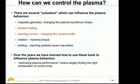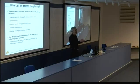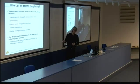You can cause the plasma to rotate. You can actually inject torque into the plasma. You can do this in a couple of ways. You can inject particles into the plasma which carry momentum with them and cause the plasma to spin. You can apply electric fields to the plasma, and that also causes the plasma to spin by E cross B drift. And you can fuel the plasma.